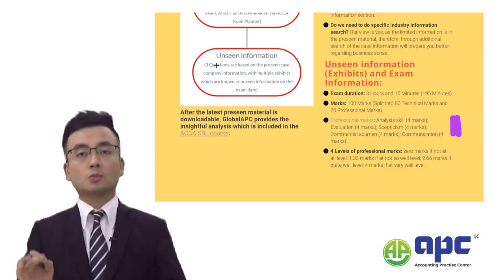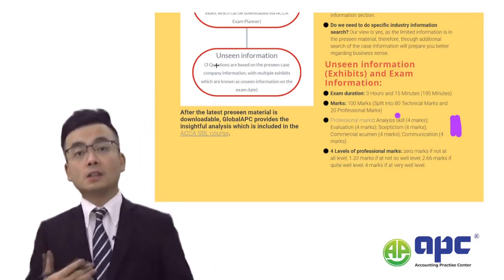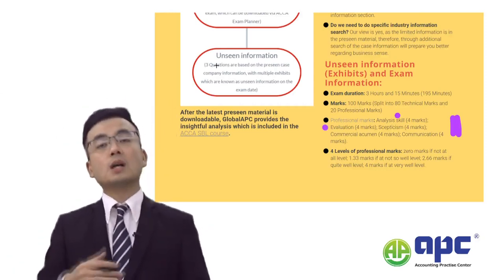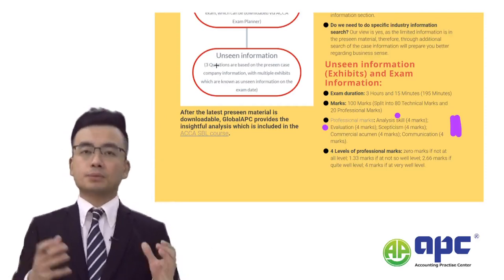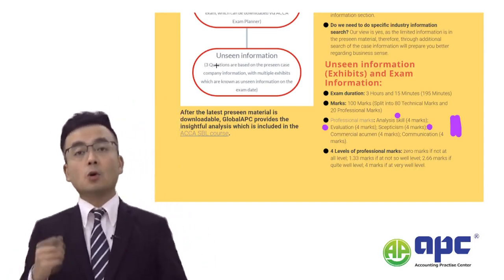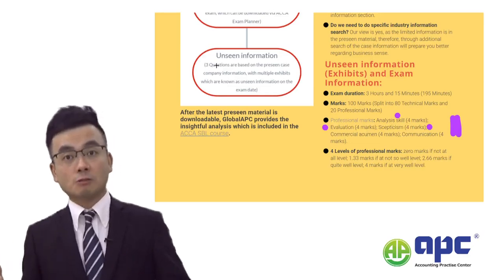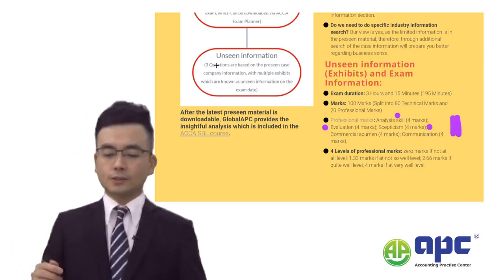The 20 professional marks will be split into the analysis skill. So this means whether or not you can explain the numbers. Evaluation skill. So this means whether or not you can explain pros and cons with your own conclusion. Skepticism skill. So this means always challenging, for example, if management estimates there will be 4% of a growth rate and something like that. So you can challenge or not.